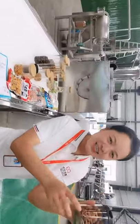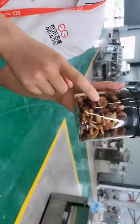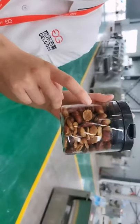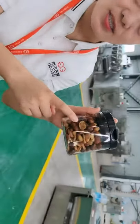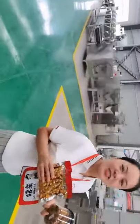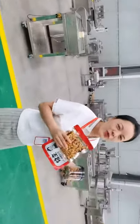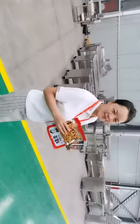Okay, this is fava bean, or broad bean, fried fava beans or broad beans. Okay, let us show you how these finished products are finally made through our machines. You will know how to process them.